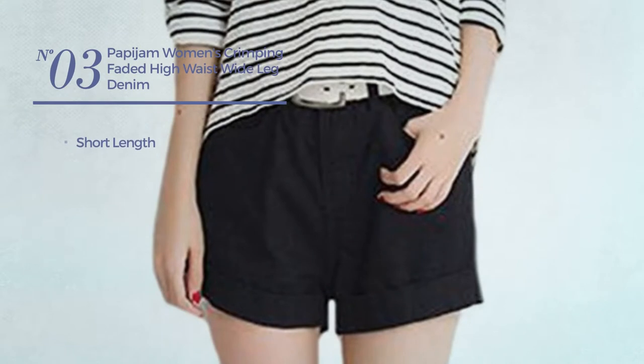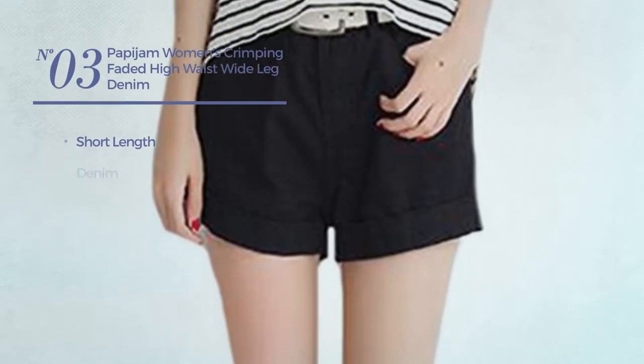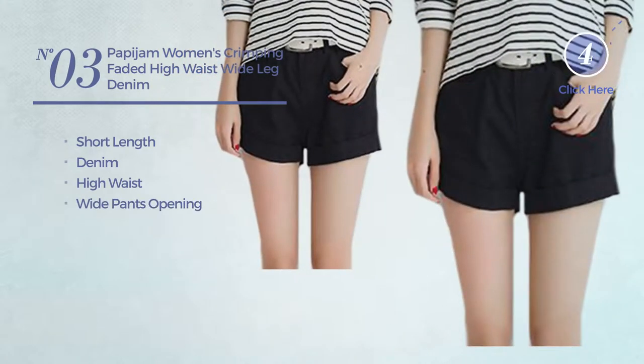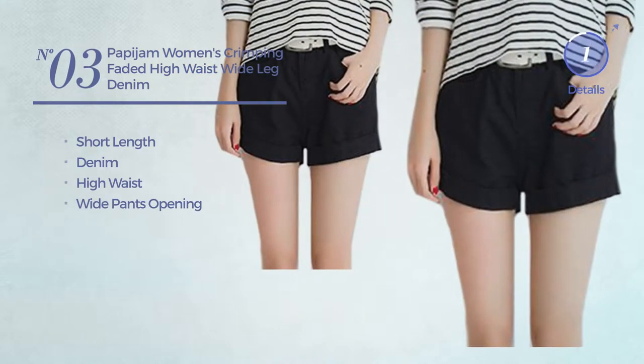Number 3, a short length shorts, crafted from denim. This shorts includes high waist and wide pants opening. Available in five more colors.